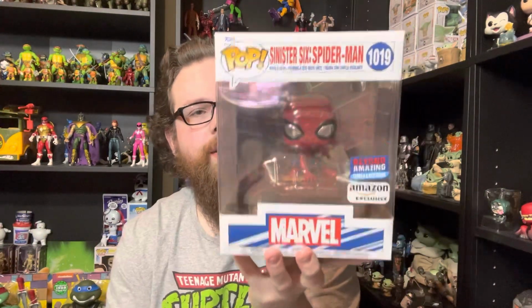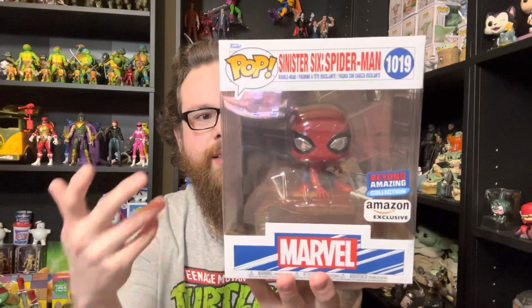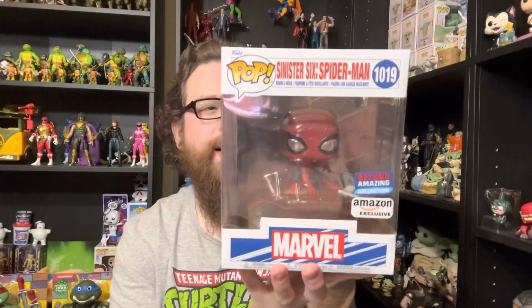Just a few things here. Ended up grabbing this guy, the cheapest it has gone so far, about $12, I think, is what he went down to. Ended up picking up the Spider-Man, of course, from the Sinister Six build. This is the main one that I wanted out of this.